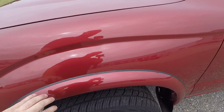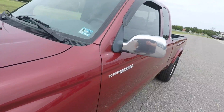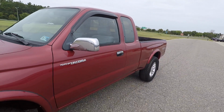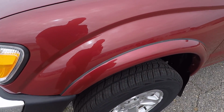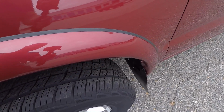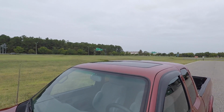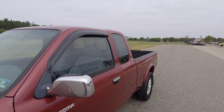This being the Limited, you do have the painted flares. You have your chrome door handles and side mirrors. You will have a couple chips, rock chips, professionally touched up, a couple scratches that have been touched up. Just your typical wear for any used vehicle, let alone one with 300,000 miles on it.